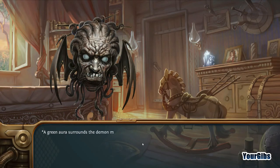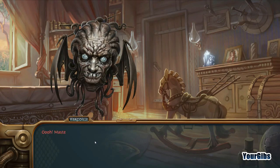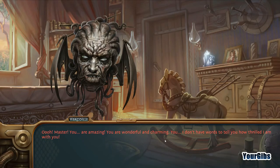A green aura surrounds the demon momentarily, and over its forehead, golden runes quickly flash and disappear. Oh, hey, turn off the light. My eyes are watering. Unbelievable. It worked. Oh, Master, you are amazing. You are wonderful and charming. I don't have words to tell you how thrilled I am to be with you.